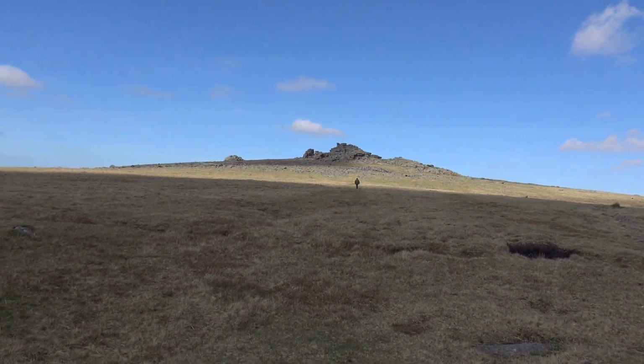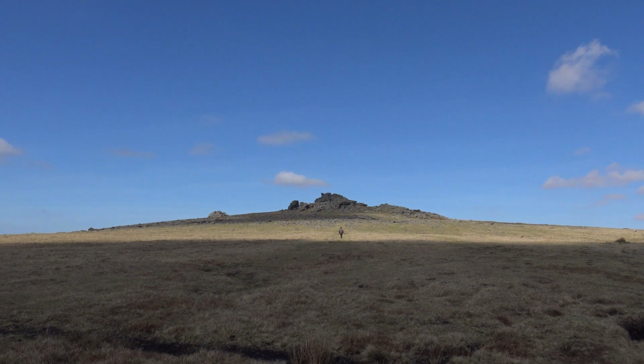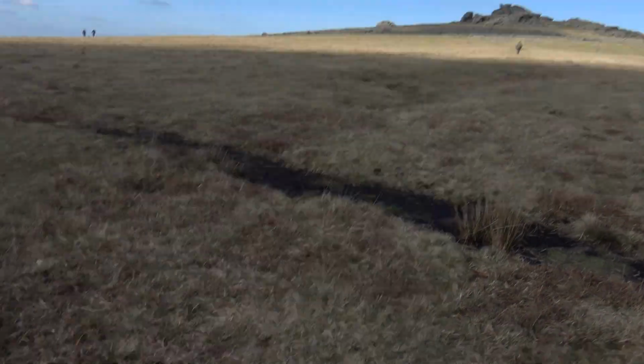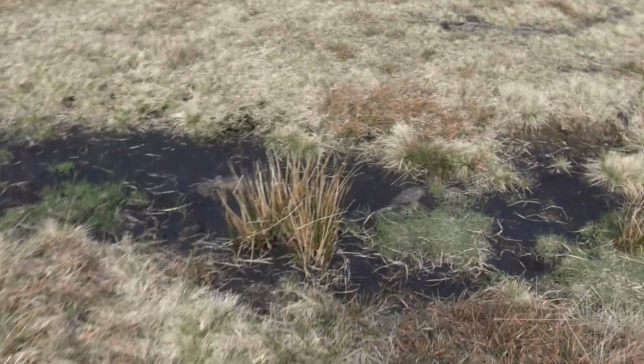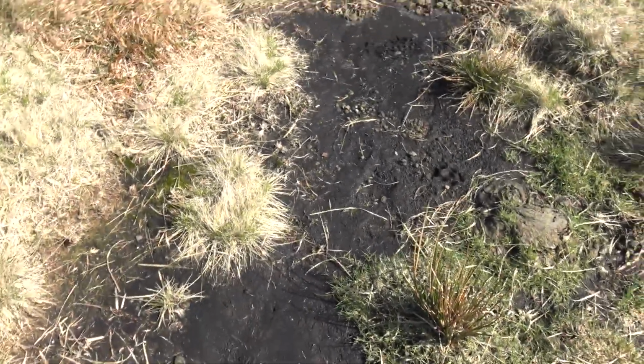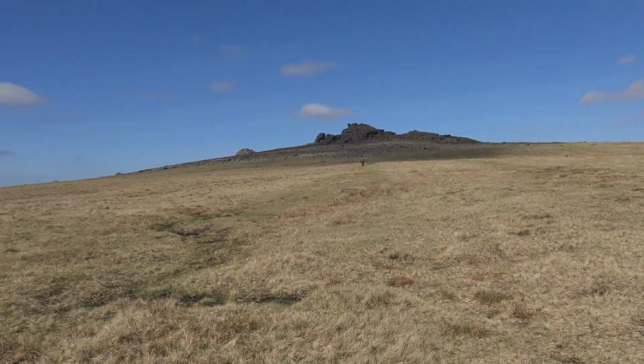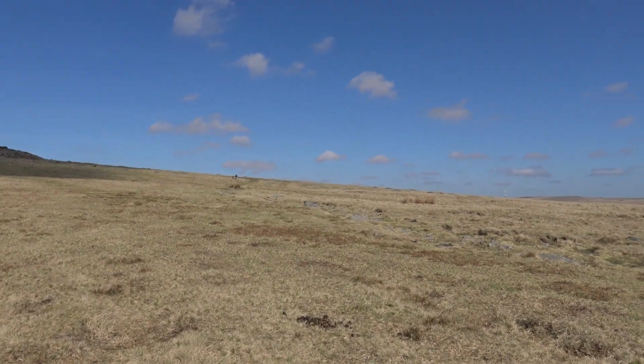Dad's going across country here. The grass is quite fine and quite flat around here, so it's like the whole thing is a track. I think this black material is like peat. Could turn into bogs when it gets waterlogged, maybe.